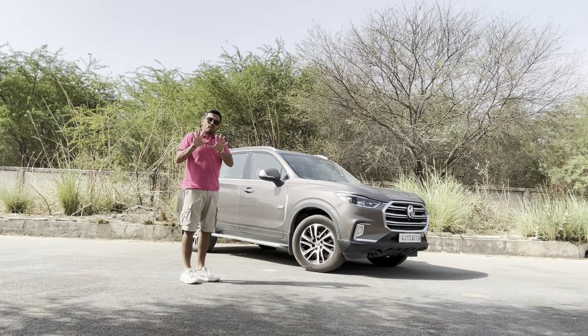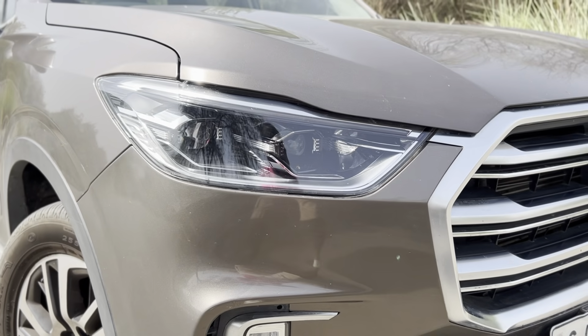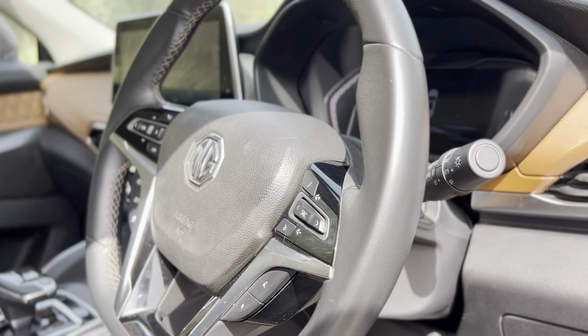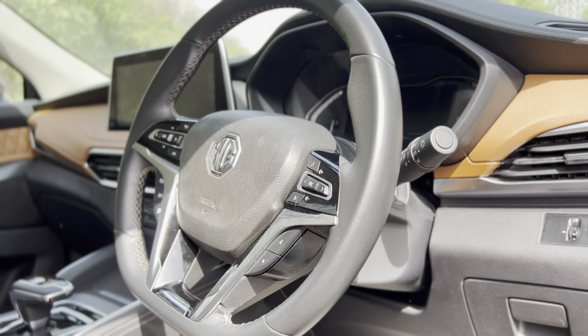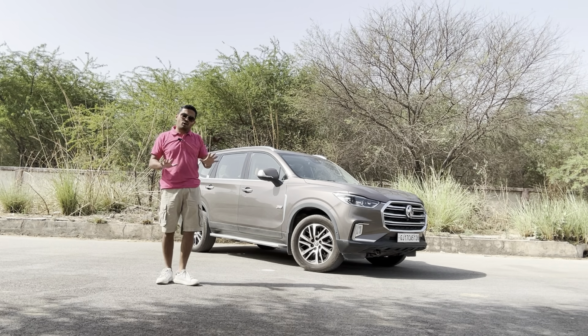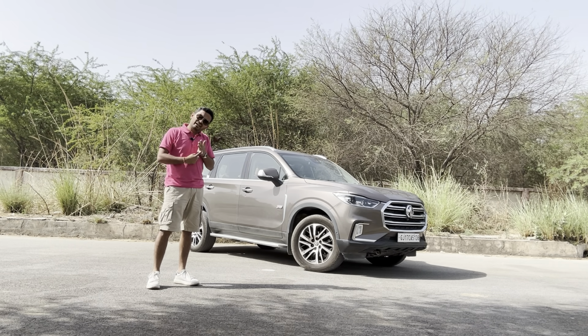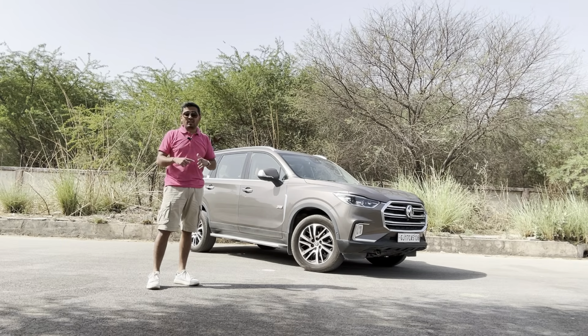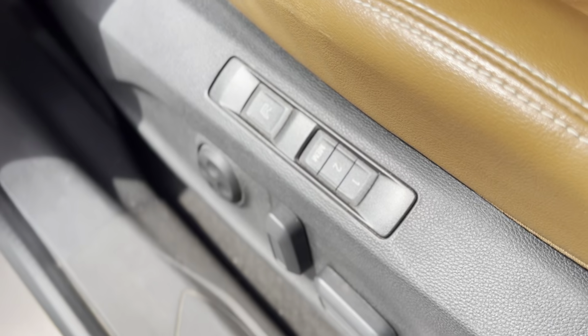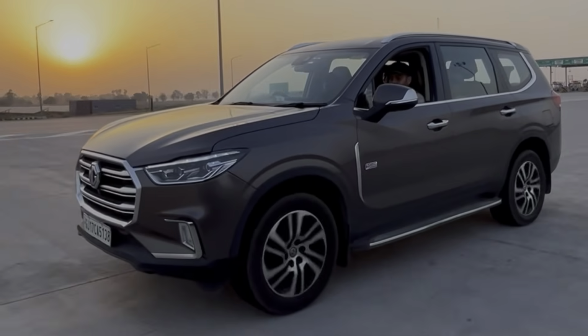But if you have the money and you can bear the expenses of running this car over the period of time, there's nothing more rewarding, more comfortable and more well packaged than the MG Gloster at 50 odd lakh rupees. This is competing against the Fortuner and the Jeep Meridian as well. And against both of them, this has more space, more equipment, and the ride quality is absolutely wonderful.